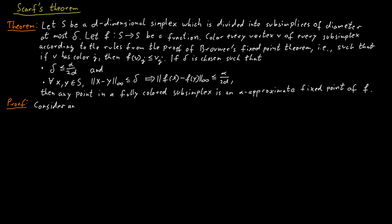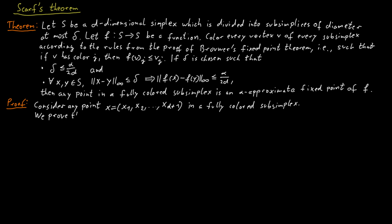Consider any point x, which consists of d plus 1 values, x_1 to x_{d+1}, that are all non-negative and sum up to 1. And so x is a point in a fully colored subsimplex. Now we want to prove that this x is an alpha approximate fixed point.